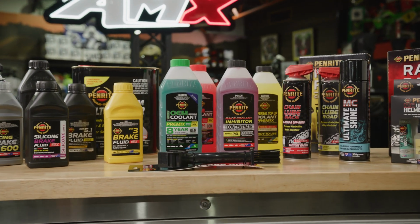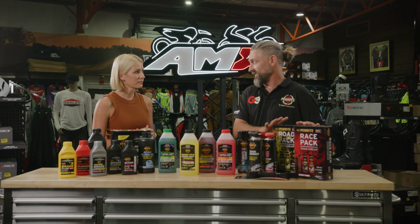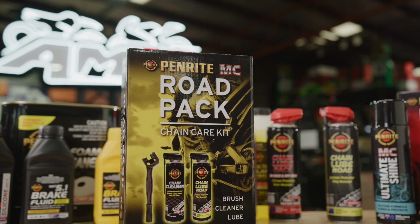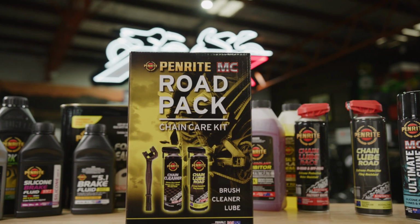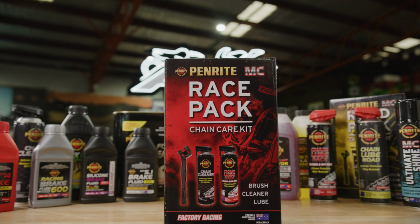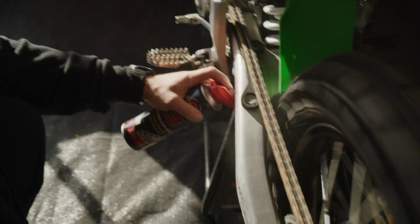Perfect. And what about some of the other products we have on display here today? What do you use for the race team? So these race packs are a fantastic item. I promote them a lot. I tell anyone that gets involved in the sport, start off with this. There's a road and an off-road version, both coming with chain oil, chain cleaner and a brush. So that's just the beginning of your maintenance pack.